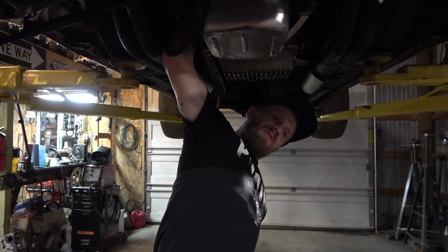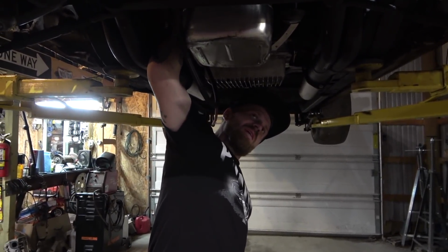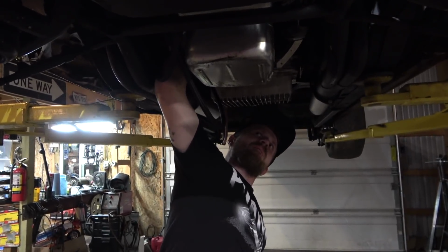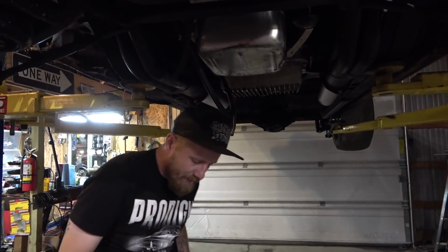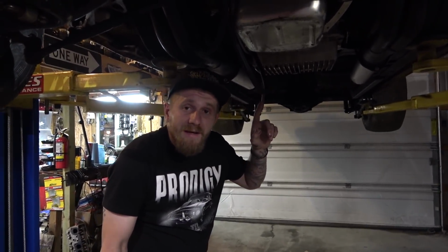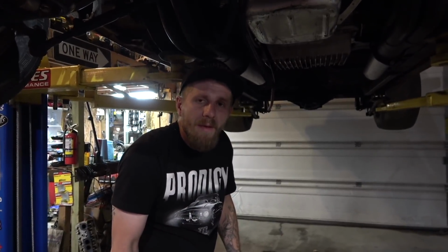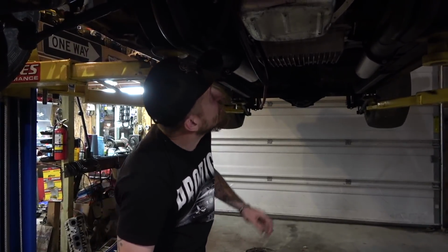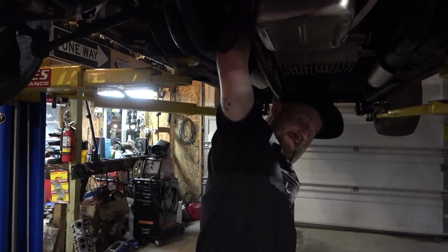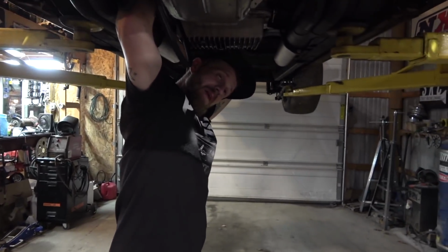This pro tip is brought to you by my own stupidity. If you have AN lines on the trans, make sure you leave them hooked up or hook them up outside the vehicle, because right now I'm trying to replace these trans lines and I forgot how much of a total pain in the ass it is to do when the vehicle is installed, or when the trans is installed. I got the first one started, but man, this is a nightmare.